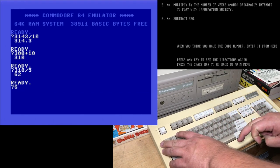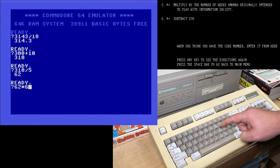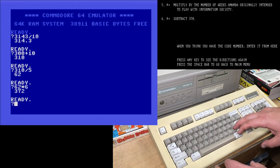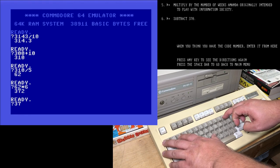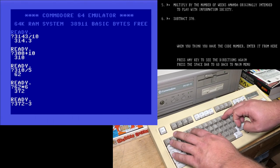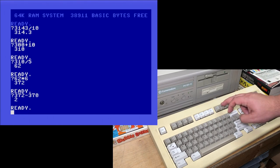Multiply that 62 by, well, where's multiply? There it is. Good. Ooh, we got it right. It's the right square bracket. Number of weeks she was supposed to be there is 6. 372. And now 372, we have to subtract 370. Oh, so slow. 2. The answer is 2. Okay, how do we get out of here?